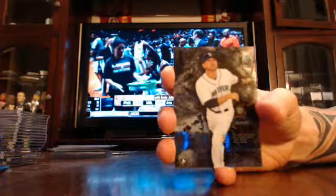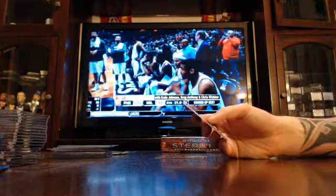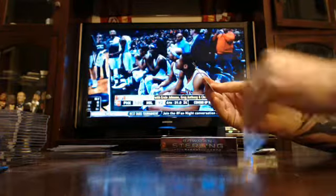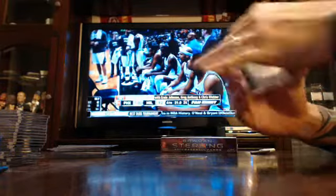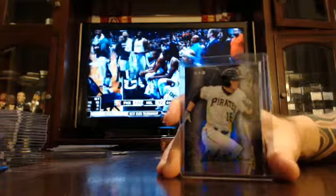Can't finish box one without the redemption. Also got a Stefan Romero. Base, Seattle Mariners. Got a Pirates on card auto. Austin Meadows. Not much, man. How are you? Austin Meadows. Base.